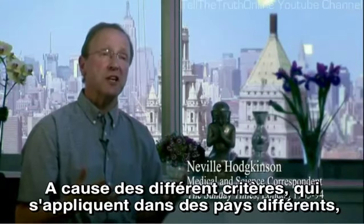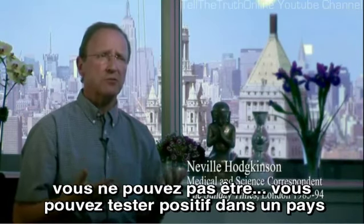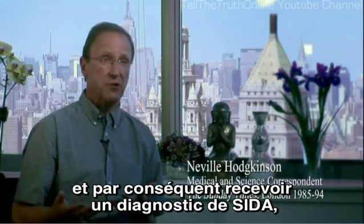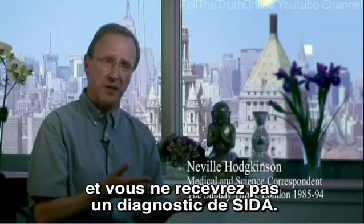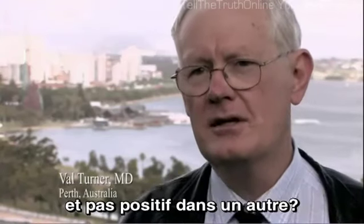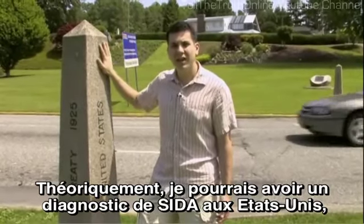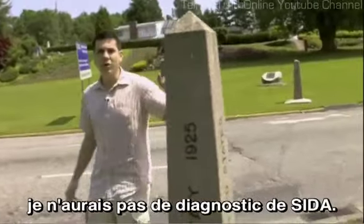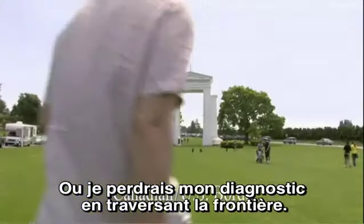Because of the different criteria that apply in different countries, you can test HIV positive in one country and be given an AIDS diagnosis as a result of that, whereas in another country you won't test HIV positive and you won't be given an AIDS diagnosis. It's ludicrous that you can be positive in one country and not positive in another. Theoretically, I could be diagnosed with AIDS in the United States, but if I take 3 steps to my right, I wouldn't be diagnosed with AIDS, or I would lose my AIDS diagnosis when I crossed the border.